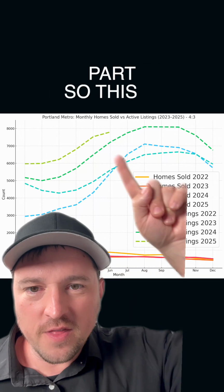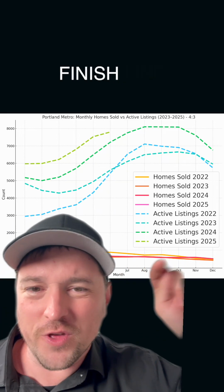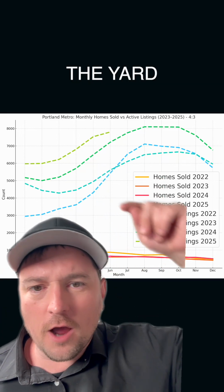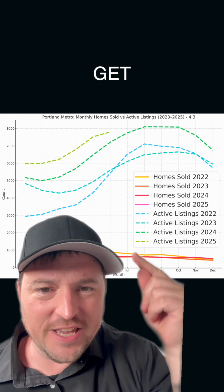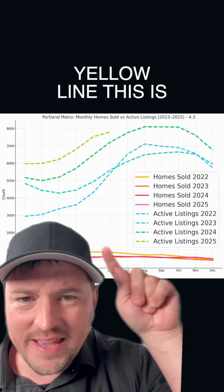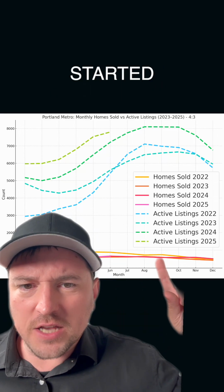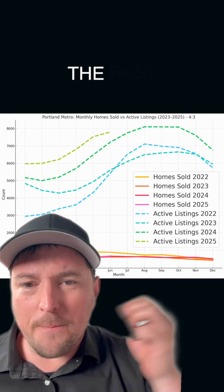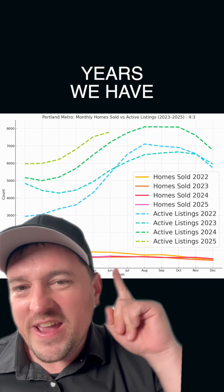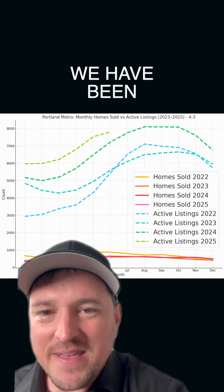Here's the interesting part. So this is the number of houses for sale, and this is the number of houses that get to the finish line. This is the number of signs in the yard. This is the number of houses that actually get purchased. And here's what's interesting. So this yellow line, this is 2022. This is when rates were somewhat affordable. You can see this is when rates started to go up in earnest. And for the past 3 years, we have been locked down here. This red line has been the last 3 years. We have been locked down here.